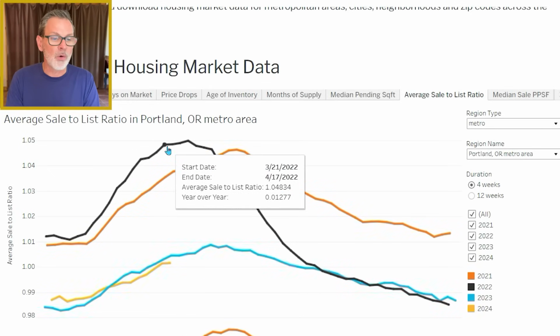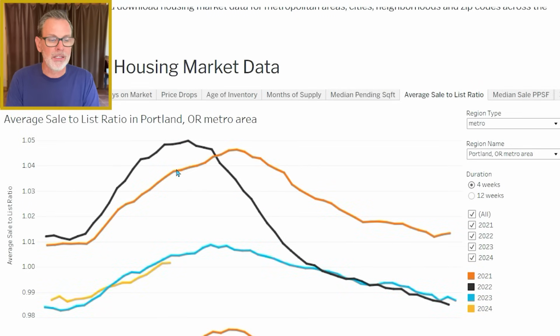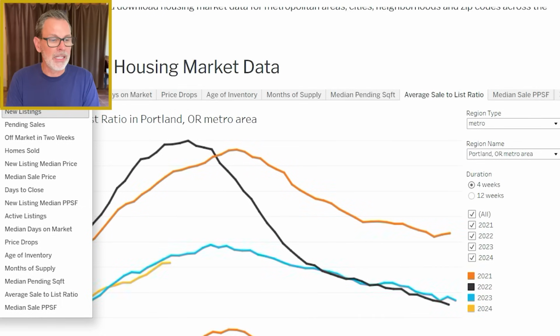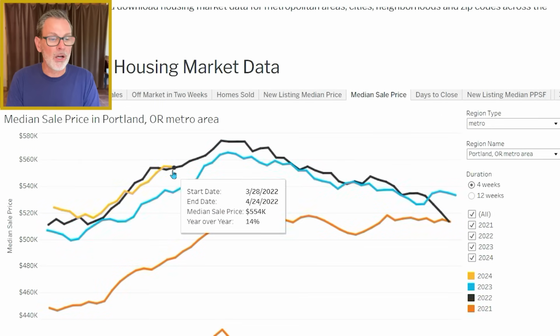Compare that to the craziness in 2022. Houses on average were selling for 5% over asking. Now they're selling for the asking price on average. That is a lagging indicator of the housing market though. Let's also look at the median sold price in Portland, Oregon. Look at this, nearly a 2-year low for this time frame.